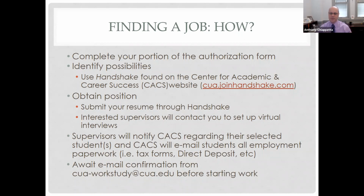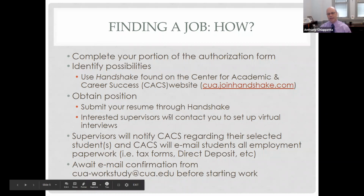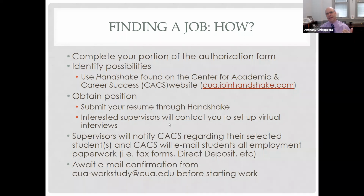So let's say you found a position and you submit your resume through Handshake. What's going to happen is supervisors are going to get that, and they're going to start notifying students that they're interested in. They'll reach out to you through your CUA email and let you know that they have an interest. They want to set up an interview. It's just going to be a virtual interview using Google Hangouts or Zoom or whatever they're using. But they'll reach out to you, find the right platform, and then start the process for interviewing.